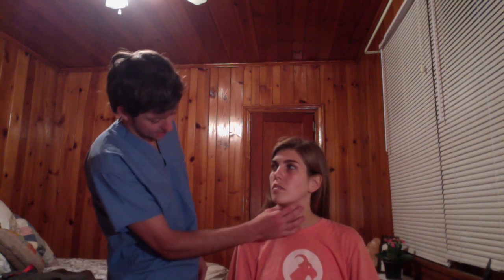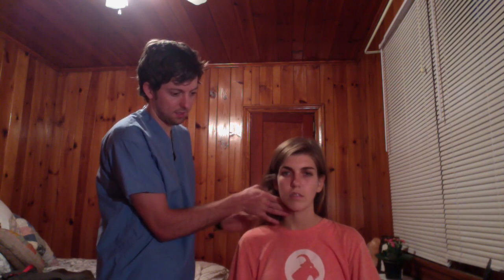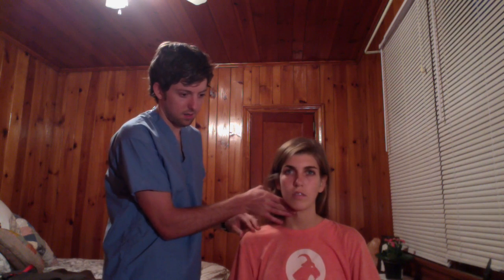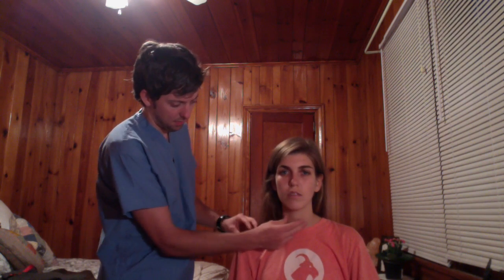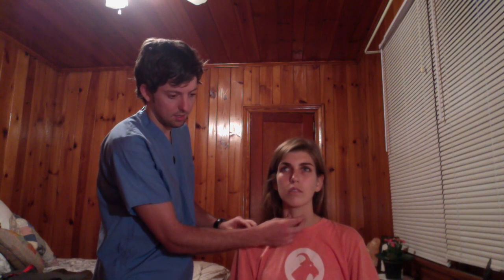You check one at a time. And I have a +2 pulse on this side as well. I can palpate the trachea one side at a time. There doesn't seem to be any deformities here, and I'll palpate the thyroid as well for size and shape and any discomfort.